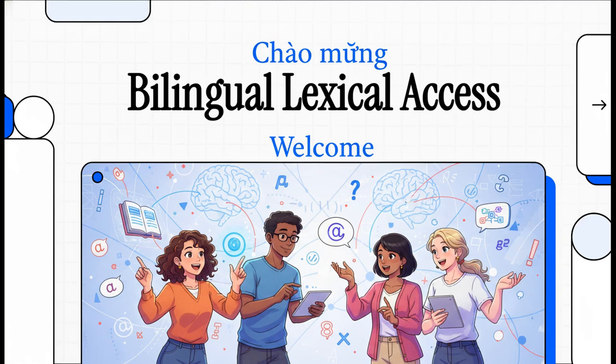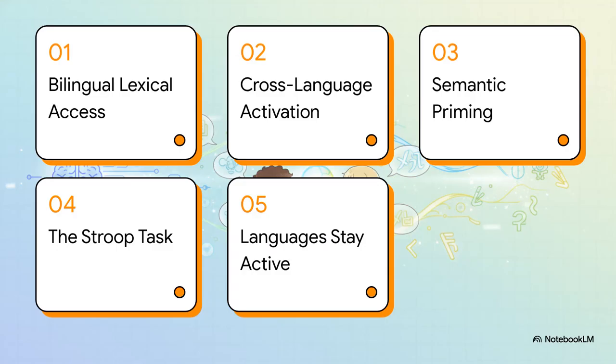In this explainer, we're jumping into a really cool question in bilingualism. How exactly does the brain pull up words from two different languages? This whole process is called lexical access, and we're about to see how it all works. So here's how we're going to break it down.